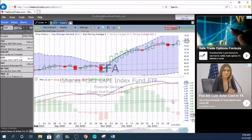I think this could really improve in the next 2 weeks, so please be watching our videos in the future on this. This is for long-term charts. Red here, red here. Do not invest in this fund for right now. We'll have to wait and see where that goes in the future.